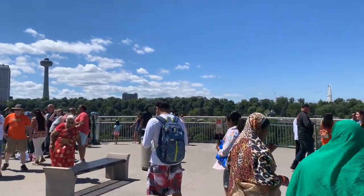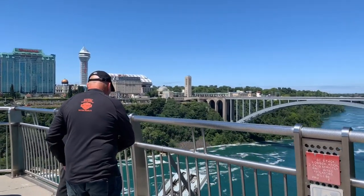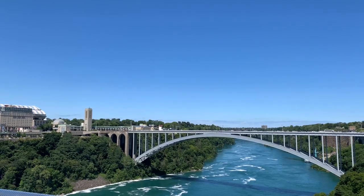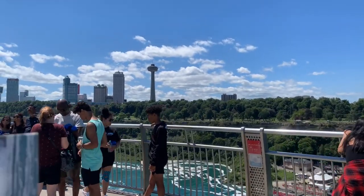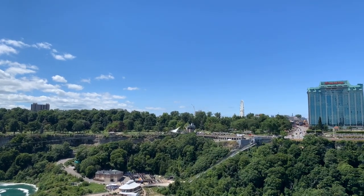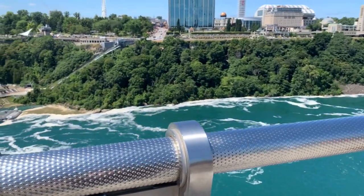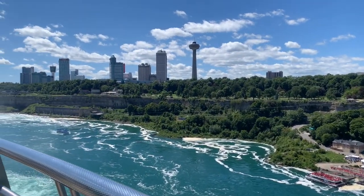I heard a man say, oh, he's like me. It's like it's making me nauseous looking. See, I'm not the only one. Do not throw objects. Pedestrians below. Oh my goodness. We're like right over the river just about right now. Ugh. Can't look. I can look across. I don't have a problem with that. It's just the looking right down is a big issue for me. Gorgeous day though.